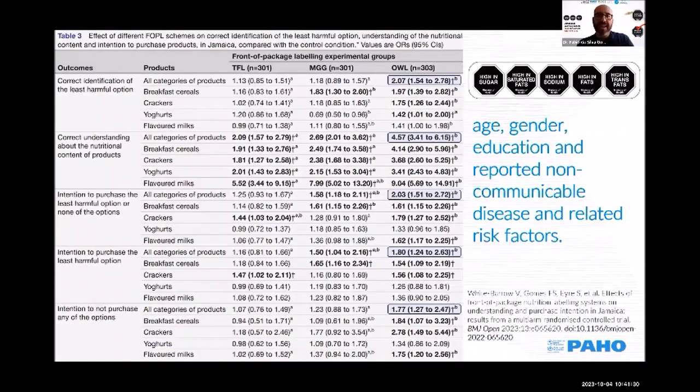And we have not only the evidence that they work best in the Caribbean. These are the results from Jamaica that were published in the British Medical Journal, but also the evidence that demonstrates that they work for different age groups, gender, education, and people with different reported non-communicable diseases and related risk factors. So they will work best for any age group, gender, etc. And that means it's going to be effective for the entire population in the Caribbean. Also bringing more equity, because we know that sometimes the information that is brought by nutrition facts, for instance, is really imbalanced based on socioeconomic or education level of the population.